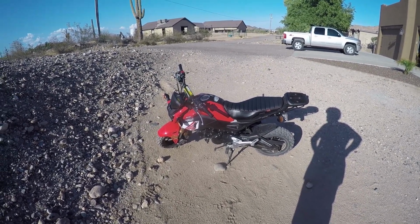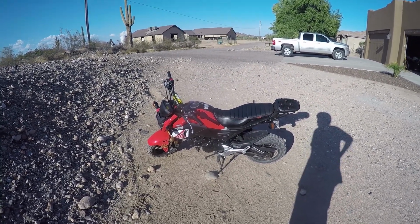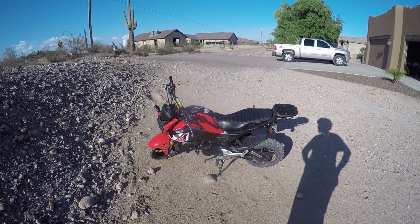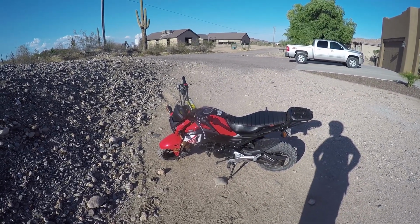The Grom is slightly more comfortable to sit on. The low seat height I don't necessarily like because it makes my knees bend a little bit more, but you can tuck them up behind the fender a little bit better, so that's actually a plus.